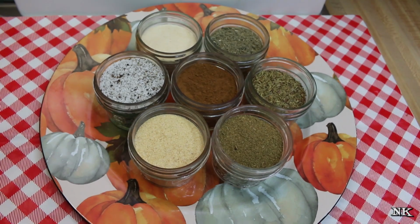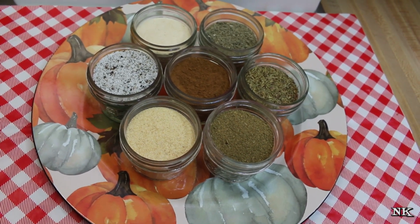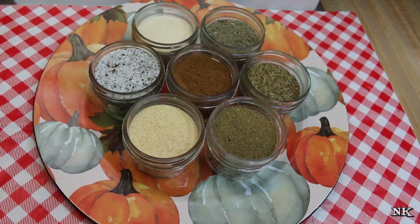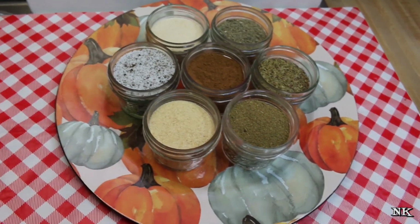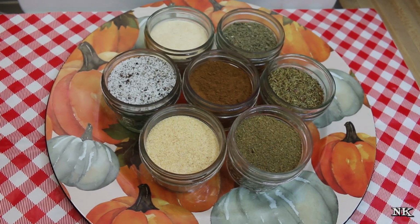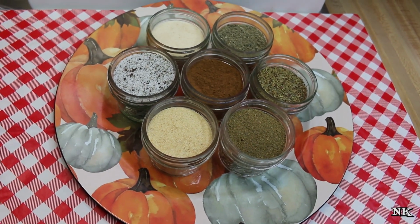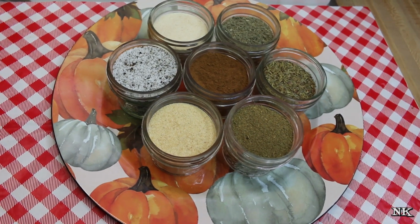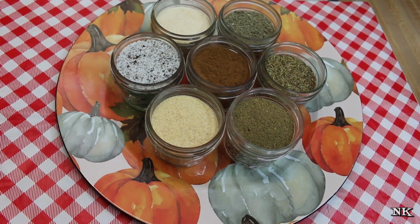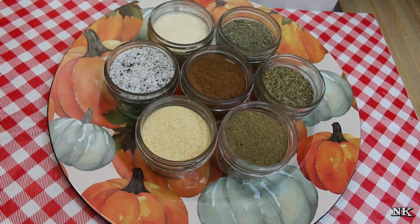Today we're going to talk about the top spices that you should have in your arsenal for holiday cooking. Now this is just what you would want to go out and buy if you don't have it to make a great holiday meal. These are what I consider the essential spices for a turkey dinner, or even a roast beef dinner, or duck, or anything like that. We're not talking about baking or cooking.